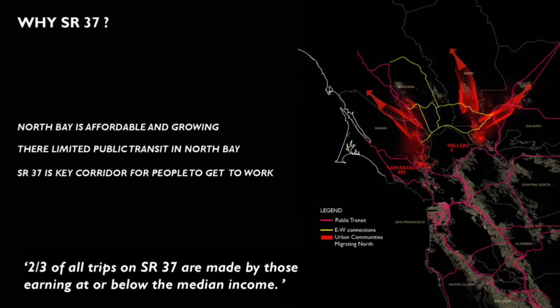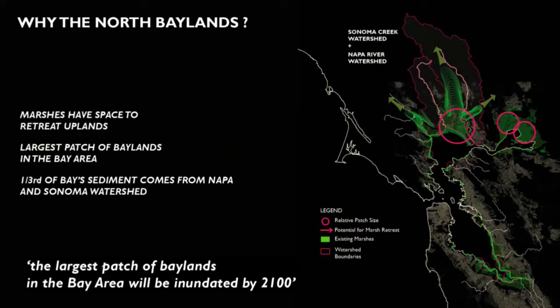The key is that two-thirds of all these trips on Highway 37 are made by people that are earning at or below the median income. So there's an equity issue here that affects politics and not just highway transportation engineering. But at the same time, in between those corridors, we have ecological corridors. And it starts with the baylands we're already looking at. It's the largest patch in the entire bay. They'll be inundated by 2100. How do we deal with that? Luckily, they have space to migrate north. So there can be a big ecological corridor moving north for a more integrated system that can persist over time.